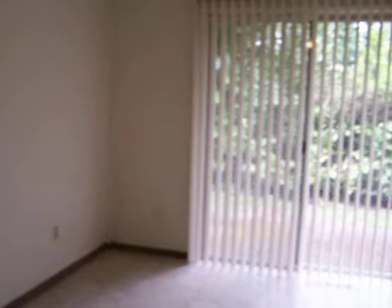The sliding door to the backyard. Small patio in the back.